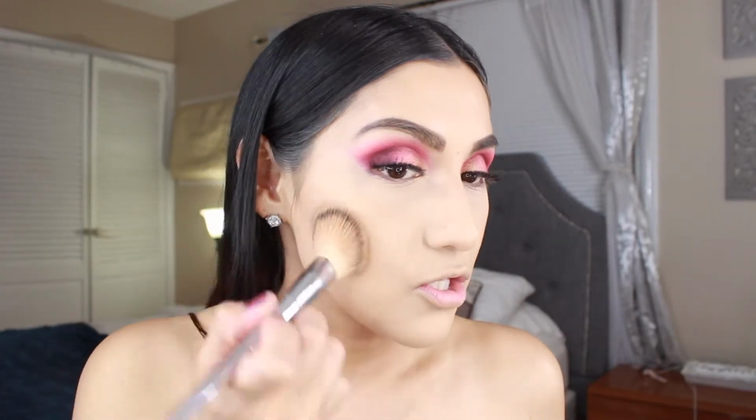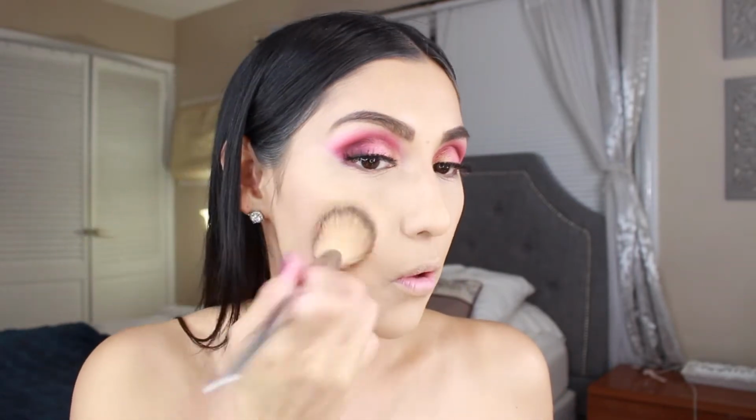So for bronzer, I picked up this right here. So excited because I've heard so many good things about this as well. This is the Maybelline City Bronzer, and I picked up mine in the shade 200. So I'm just grabbing this brush right here that I got from TJ Maxx. It's part of a Kenzie set, and I'm just going to grab the bronzer and just go right over those cream contoured areas. This is a pretty shade.